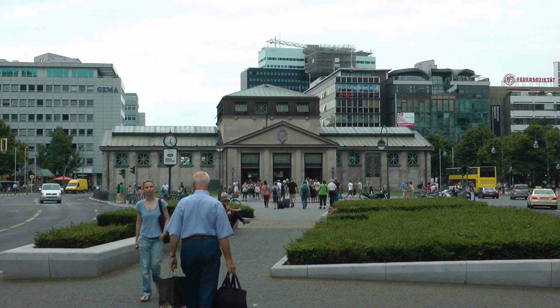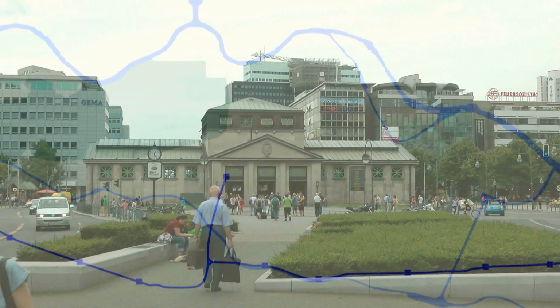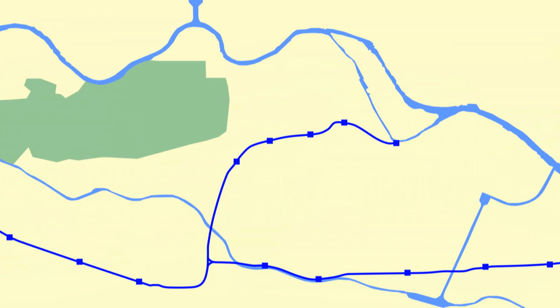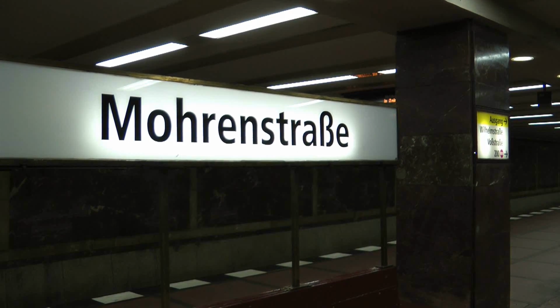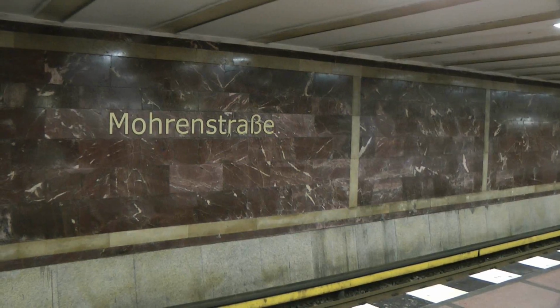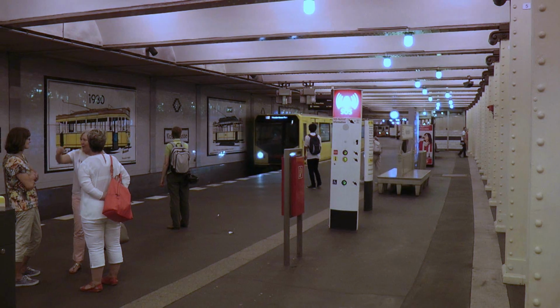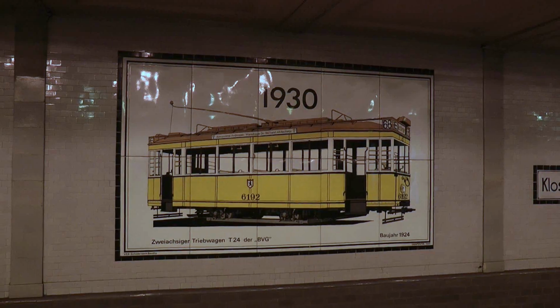The construction of an eastward extension towards Alexanderplatz was complicated by a combination of local politics, geology, and sheer bad luck, which explains why it's so curvy. But some of the stations on this section are quite fascinating, although it is likely a myth that Mohrenstrasse station is clad with marble from Hitler's chancellery. Spittelmarkt station is built into the riverbank. And Klosterstrasse station is a small museum of the history of Berlin's public transport.